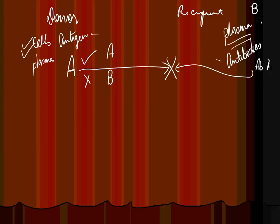So now I'm going to change this and say this person is AB group. What antibodies are present in someone who's AB in the plasma? None, right? So there are no antibodies. If there are no antibodies, you can give anything to them, right? So A can donate to AB. So in other words, AB can receive from any group because they don't have any antibodies. They will never react with A. They will never react with B. They won't react with AB. Obviously, they won't even react with O. Followed that? Okay. So that's why AB group is often called the universal recipient.